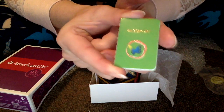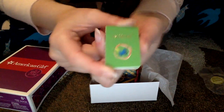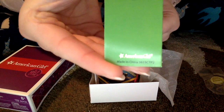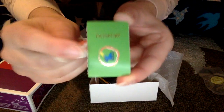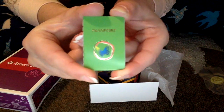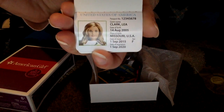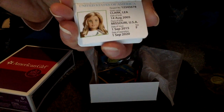I love it. Oh, so here's Leah's passport because she does go to Brazil, I believe. It's so cute. It is green, like an apple green. Here's the back. It says American Girl in gold. And it says passport in gold on the front. And it has a really pretty little butterfly decal on it. Now on the inside. So cute. It says Clark Leah. And it says her date of birth and her passport number and all kinds of information.